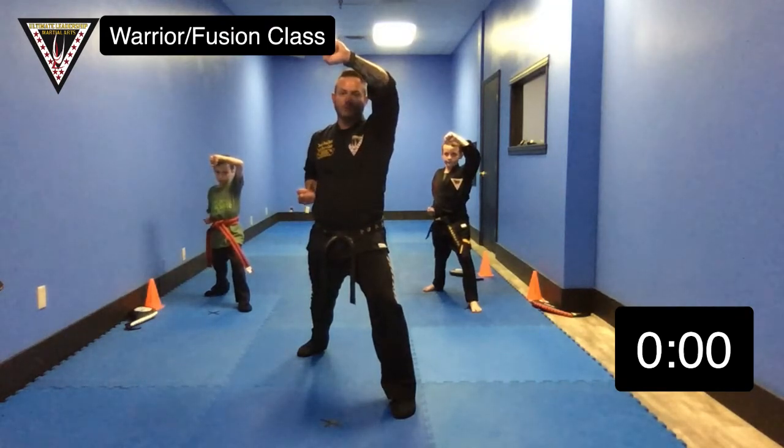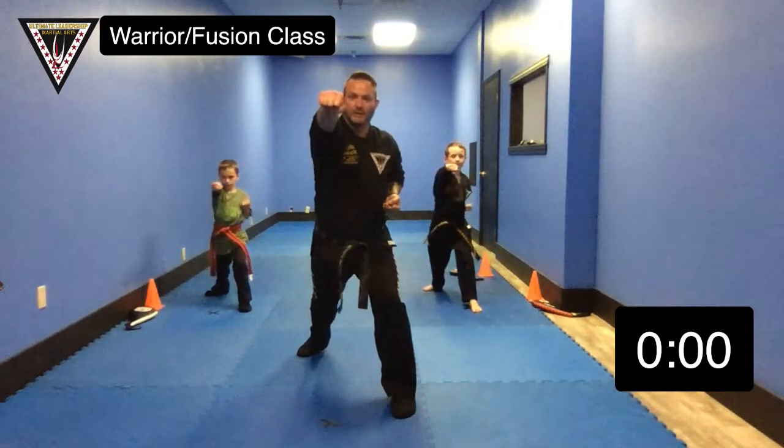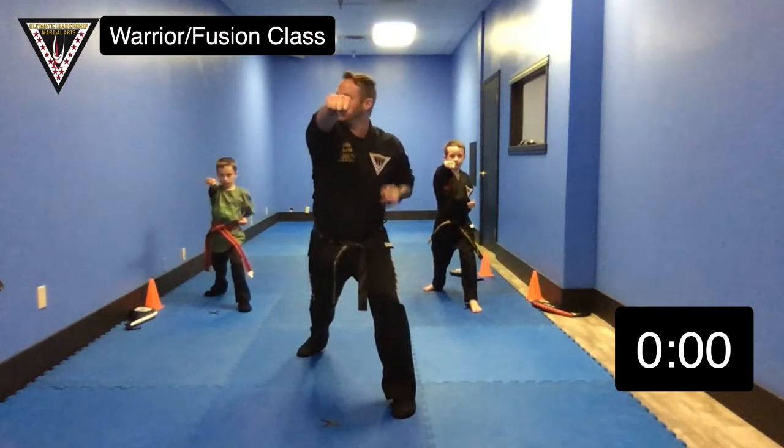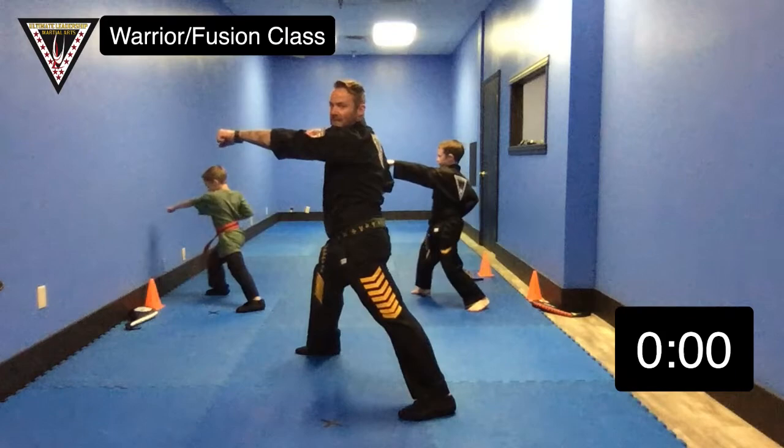From here, I'm going to switch arms and punch once. Again, you can see my elbow pulled way back. I'm going to push straight forward and punch. Good job, gentlemen. From here, I'm going to turn my toes this way. I'm not going to step. I'm not going to move my feet other than just turning my toes. Then this hand is going to punch to that side of the room.